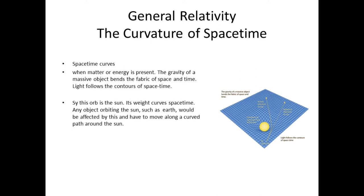A good example is the solar system, right? The sun is such a massive object, and it bends the space. Therefore, the Earth is affected by this bend and has to move along a curved path around the sun. So circle is not just a pretty shape. Circle is the innate pattern of the universe.